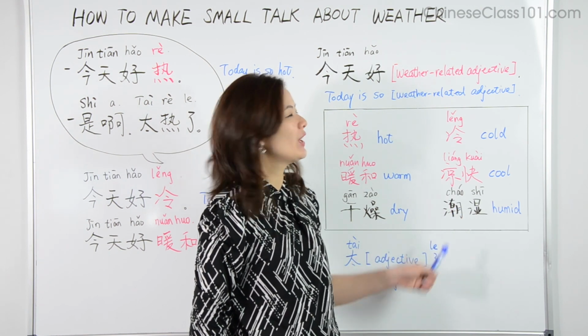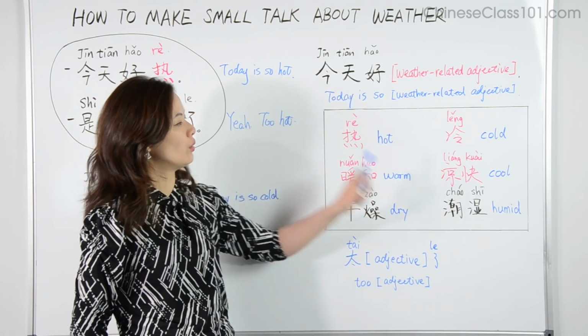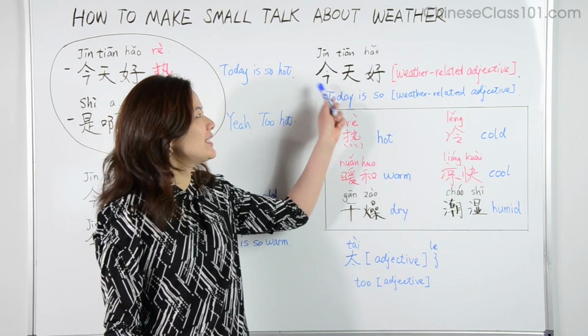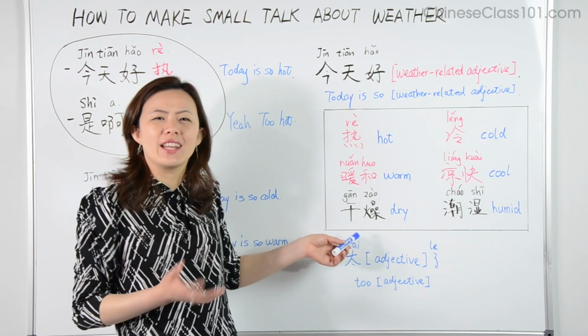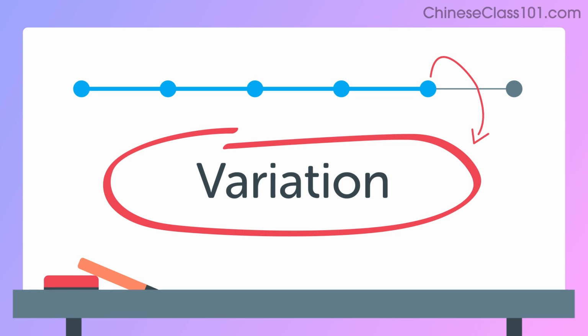So to use these in a pattern, for example, we can say 今天好凉快. Today is so cool, temperature-wise. 今天好凉快, or 今天好干燥. Today is so dry.